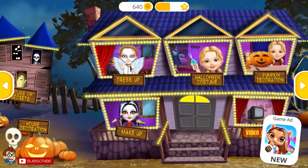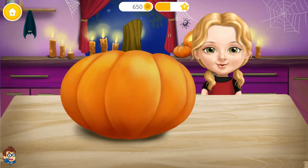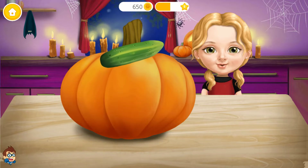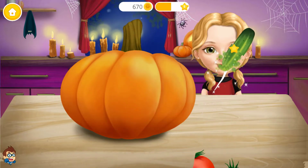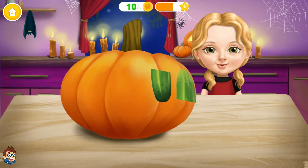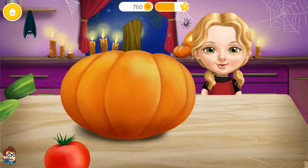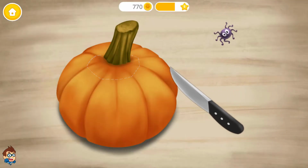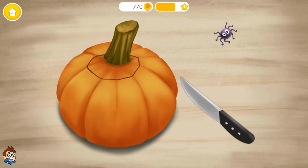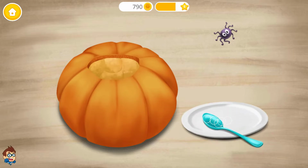Welcome to my house. Help me carve a pumpkin, the symbol of Halloween. Woo, slice these vegetables. Take a knife and cut a hole. Get rid of this stem. Scoop out the flesh.